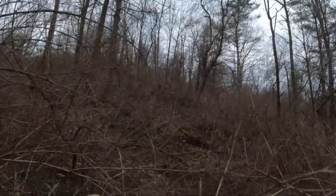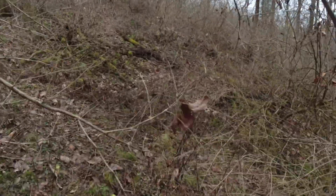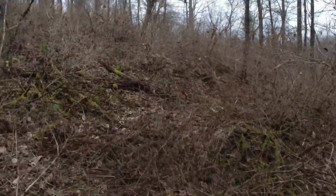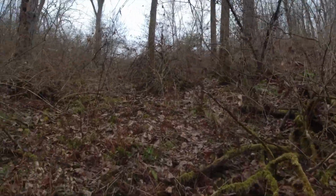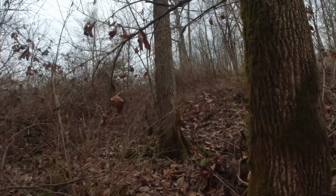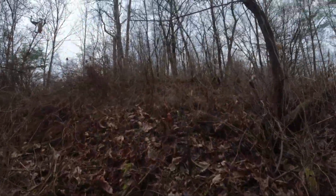Wow, this has grown up a lot. And this is just 1 year's growth right here. And as you'll see in the future, I'll have this trail cleared right out. Oh, this is nice and clear. Yeah, that's good.